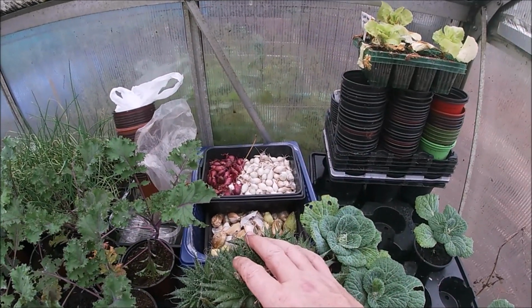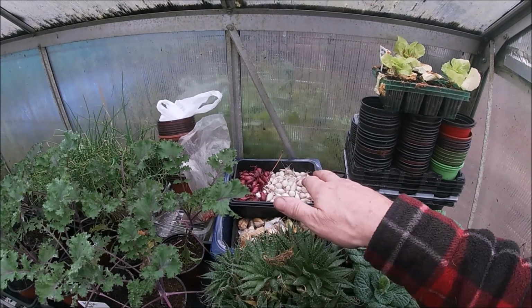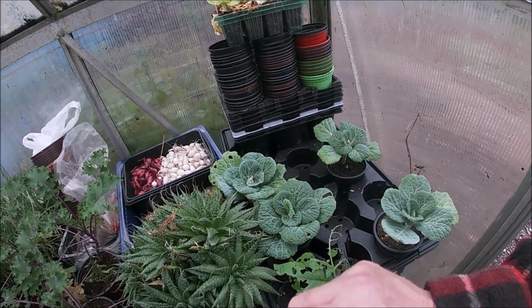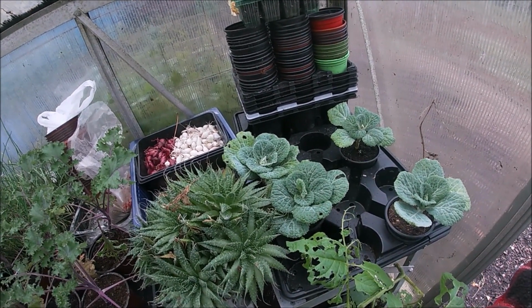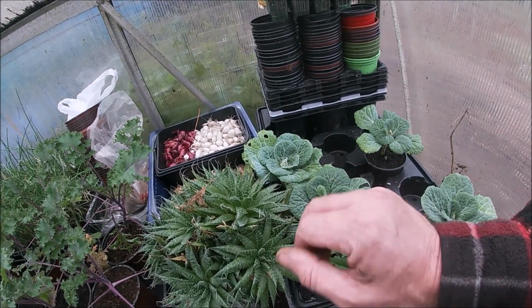And I've got a few onions spare and garlic there to give to a few friends if anyone wants any. Some white and red onions there, winter onions. These need to go out as well. These are cauliflowers, they're not very good. I might even throw these ones away. There's only four of them. But if I can find a place for them, I will do.